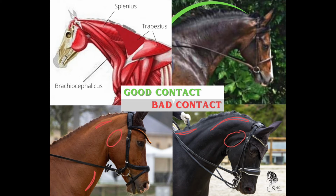These false frames have long become the norm and are rewarded regularly and consistently in the show ring, even at Olympic levels. Just because it gets a big name ribbon doesn't mean it's right. Be a voice for your horse's well-being and step away from the competition and agenda if this is what you're seeing.